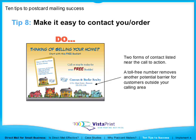It's easy to add your contact information, and it's best if it's near the call to action. Think of any small barriers that might stop someone from acting, such as a toll call or website registration, and remove those barriers so that it's quick and easy for people to respond to your offer.